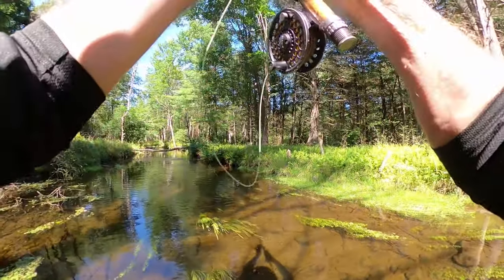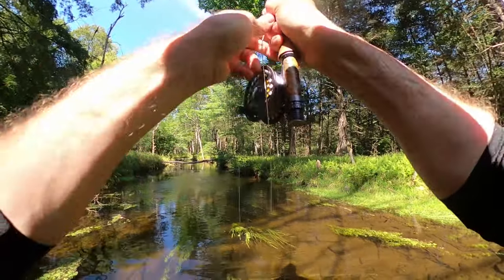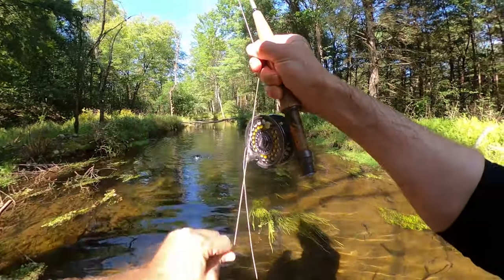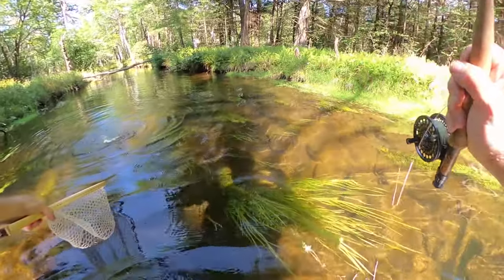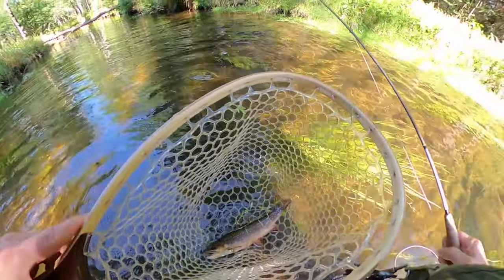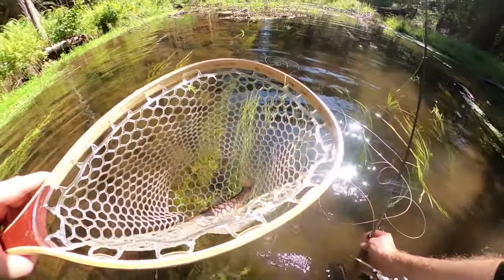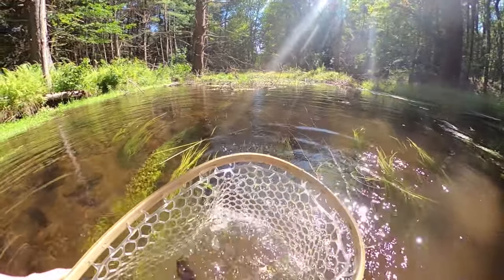That was a nice, oh, jeepers. Oh man, nice fish. Oh baby. There's the prize. Wow. Cool beans. Keep them out of the watercress. Look at that fish. Nice, nice, nice. Wow. There's the prize. Beautiful, gorgeous native brook trout. Look at that. Pennsylvania's finest on a dry fly, on the Super Adams. This is wonderful. Wow, look at that.